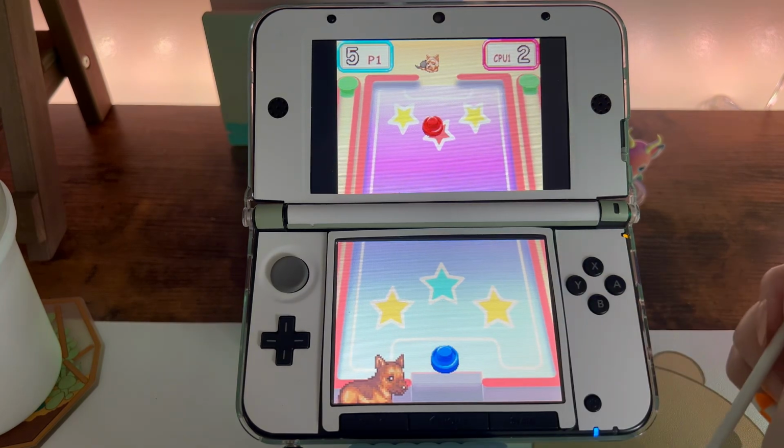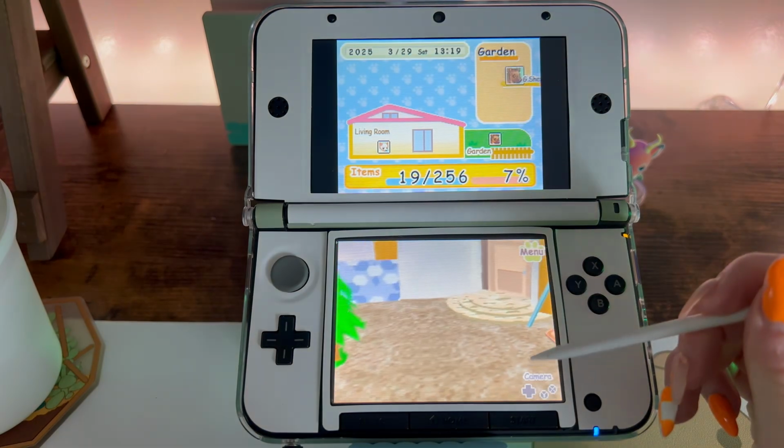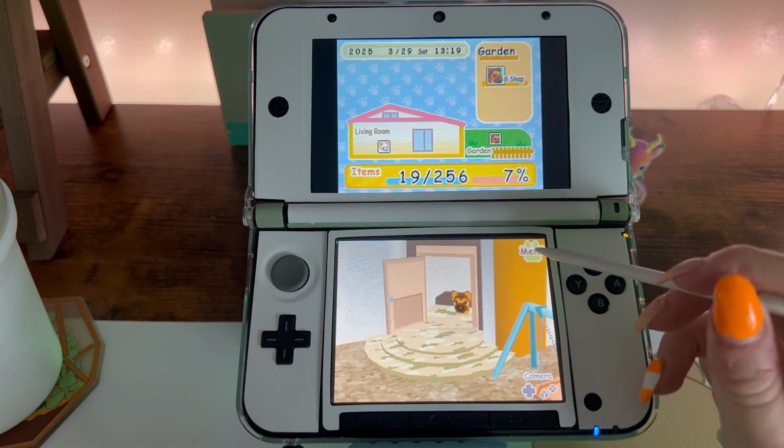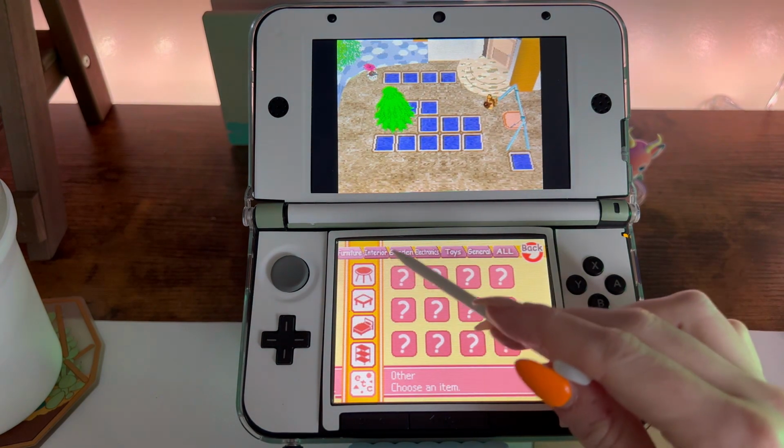Okay, so now that we've got 5 points and we've won, we now get this product. So we're gonna go back home and we're gonna put this firework down in this garden. I'm curious to see what's gonna happen. I remember that some of the toys were interactive.